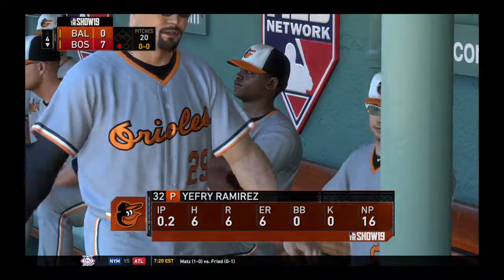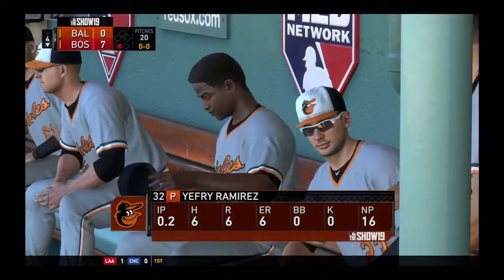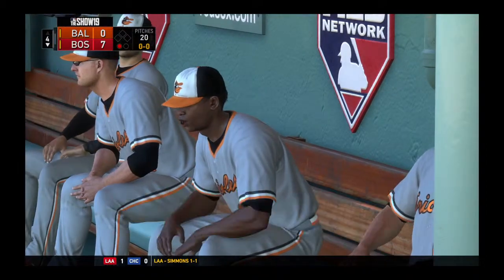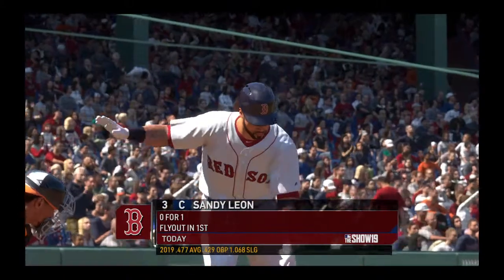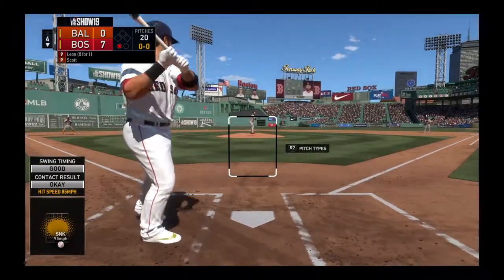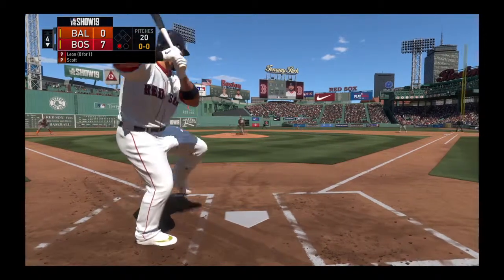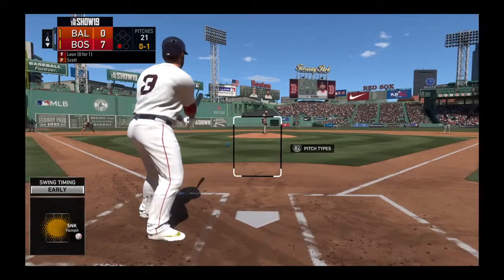Now batting, catcher, Sandy León. Striding in for Boston, Sandy León. He's 0 for 1 thus far. Ready to deliver. Here's the first pitch. I had him lunging at that one out of the zone, and that's strike 1.